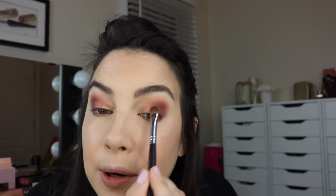This can be a very glitzy palette. You can really work those shimmers. You can go very high contrast with it, or it can be very everyday, just a matte eye. I like that versatility. But that's pretty, I like that.